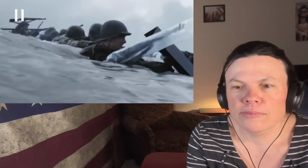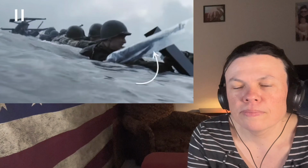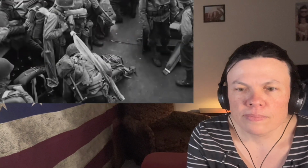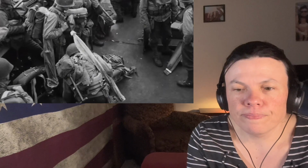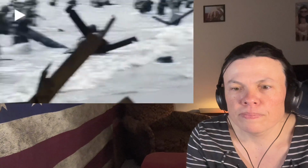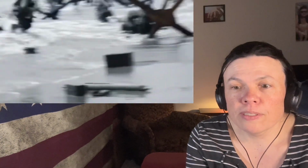Here we see a soldier having his M1 packed into what looks like a plastic bag, which is actually a rubber-based substance called plyofilm, intended to keep the weapons clear of sand and salt water. Nice little detail. Spielberg is the master of details.